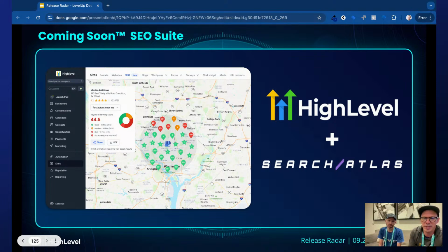This will obviously be a paid feature, but the pricing that we've worked out with them is really fantastic. So we are really excited for you guys to be able to inject all this SEO capability into your HighLevel accounts, so you have it all under one roof. Really excited about that one. And we'll look for more of these opportunities as they come up.